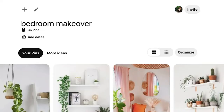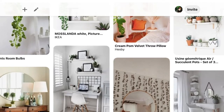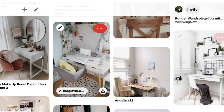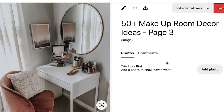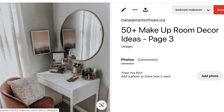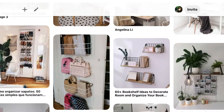So this is my Pinterest board that I created when I was thinking about what I wanted to do with my bedroom. One thing that I wanted to include in my room was a makeup get ready corner, just because I thought it was super cute, and I usually stand while I get ready, so it would be nice to sit down and have a corner for that.